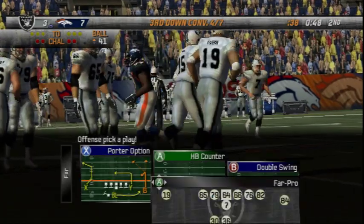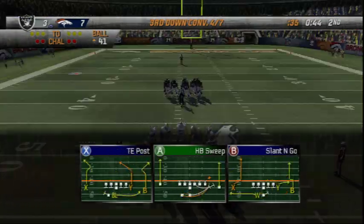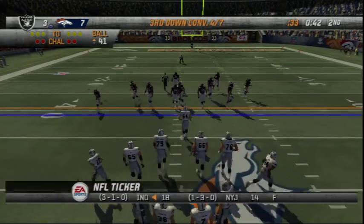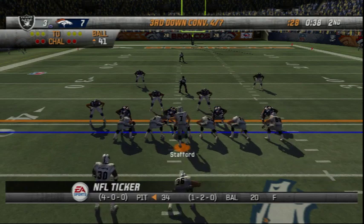A gain of 8 on the play. A successful running attack requires good blocking up front to be effective. Third down, and 2 to convert. Ball on the 41-yard line.